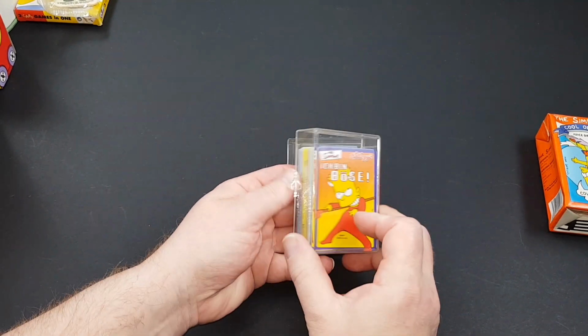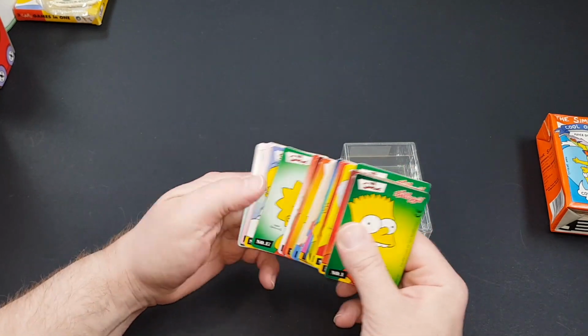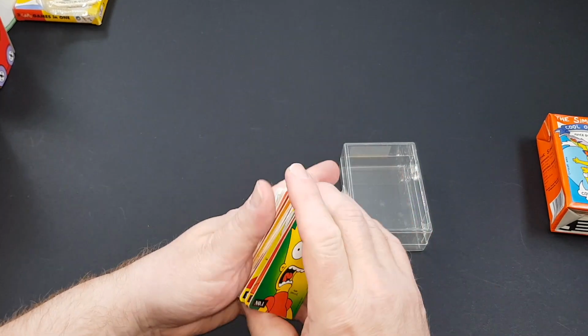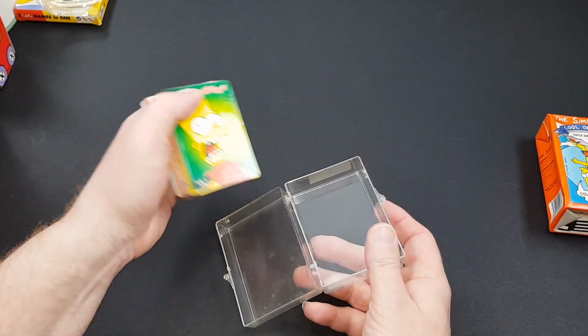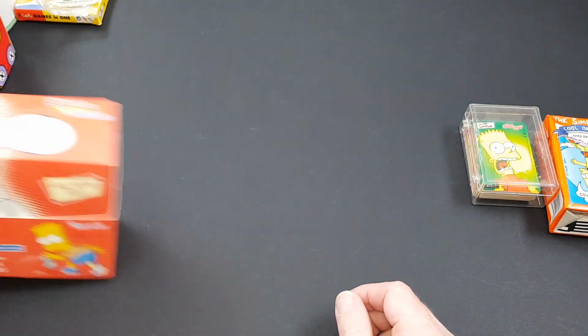This is some more cards again. So this is a Kellogg's set. Not 100% sure where these ones originated from. They're all numbered. I wonder if these are to do with that Kellogg's Homer cereal that we saw. But there's been numerous card sets for The Simpsons over the years. I always pick them up when I can.